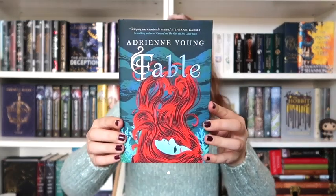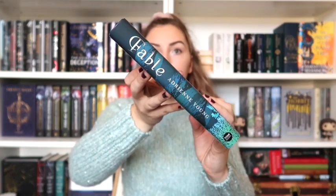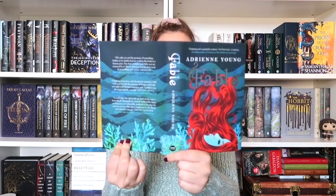So here is the front cover. This is so striking. I love the red hair. That is what the spine looks like, and that is the back cover. Wow guys, I love this so much, and I'm so happy with what they've done with the cover, because if you've seen the original it does have a girl's face on it, but that's pretty much all you can see, whereas this one, like I said, the red hair striking, you have pieces of coral, we have the sea, which I didn't know was a factor in the book, so I'll be interested to reread the synopsis and just jog my memory about the plot.